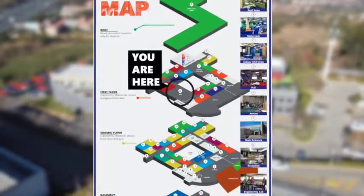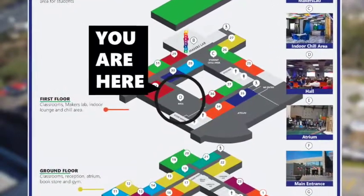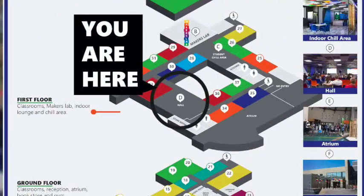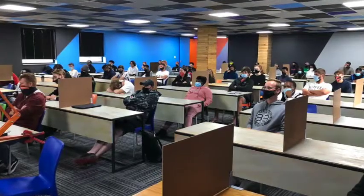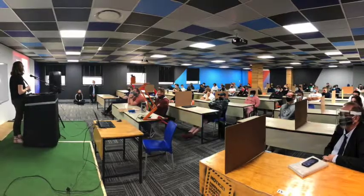On the second floor, in the Blue Hall, you will find the exam center. We are a registered NBT, National Benchmark Testing, exam venue. This exam is used by many universities to measure an individual's academic readiness for university exemption.